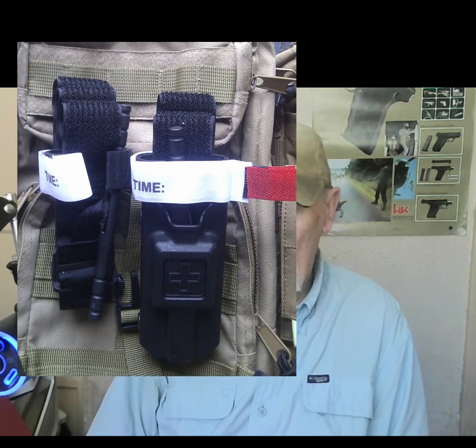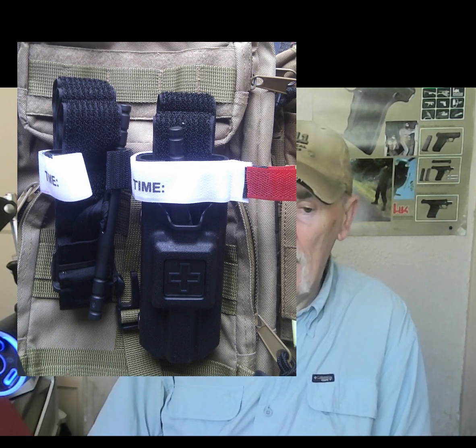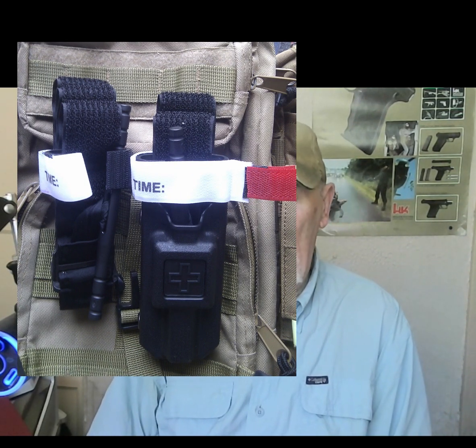The gold standard for a tourniquet is the CAT, Combat Application Tourniquet, widely used by both British and United States military, proven track record in Iraq and Afghanistan, and it's seen on the equipment of many professionals in the field.